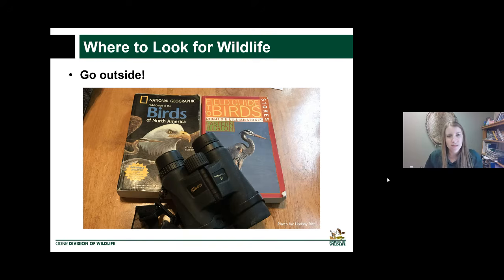If you're hoping to see things in trees, since that's what we're talking about, binoculars are going to be especially helpful because things are going to be farther away, and some of these birds are small and they move a lot. I've also got a couple of guides here. These are my guides from college and another one that I picked up over time. These are the two that I like to carry with me. But don't get consumed with your guides, especially if you've got binoculars out.